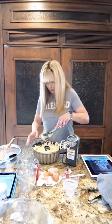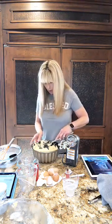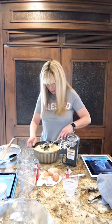Okay, y'all, does anybody have any questions about this cake or any other baking ingredients that I could answer any questions?